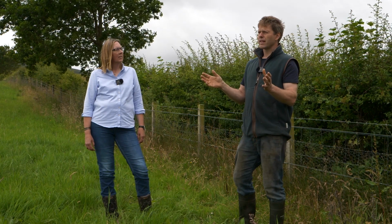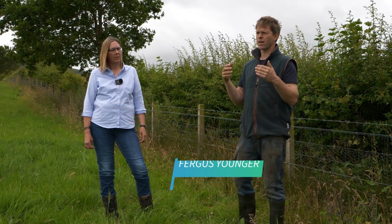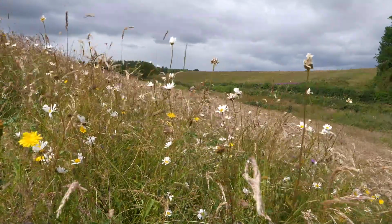At Old Leckie, we're really lucky that we have a lot of old features from a designed landscape: big parkland trees, hedges, coppice woodland, wetlands. So we're trying to maintain what we have and also enhance and improve it. So we've planted new hedges like this one. We've added some species-rich grassland.